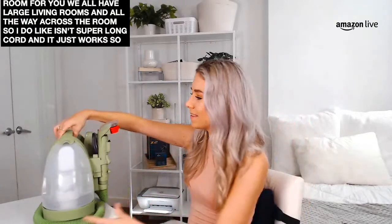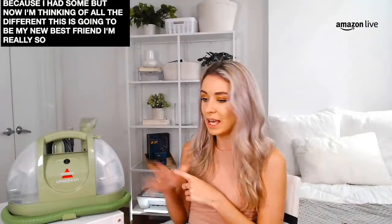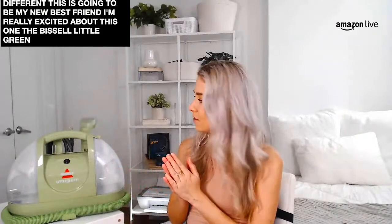My gosh, I bought this because I had some dirty couch cushions, but now I'm thinking of all the different things I can clean around the house. This is going to be my new best friend. I'm really excited about this one. It's the Bissell Little Green. I purchased it this week. I've used some of these in the past, but there are so many great ones from Bissell.